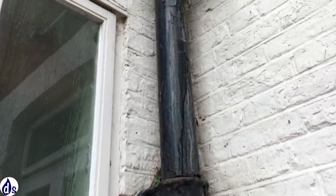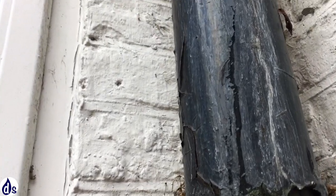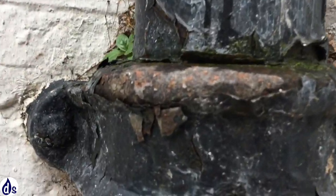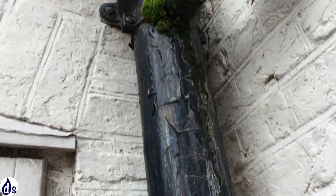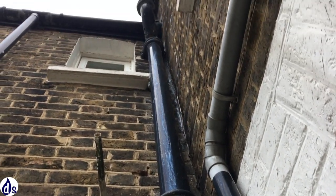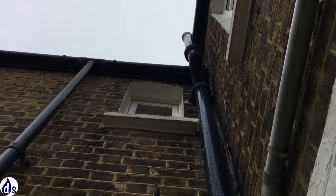Looking at the back, the soil pipe has got evidence of a slight leak, nothing major. There's a bit of greenery where the water from the shower in the front bedroom appears to be coming through.